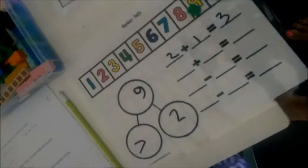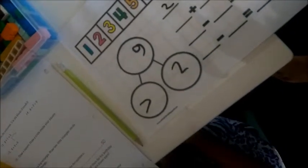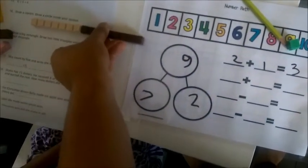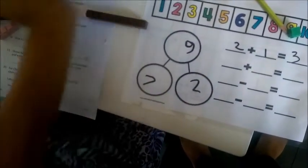Do you understand or do you not understand? I don't understand. Okay, what don't you understand? I don't understand why it's not 8. Because, okay, what is that? 7. And which one is 8? Okay. What is the number they're saying, how many you need? You need a 9. Which one is a 9? A 9 is this piece.